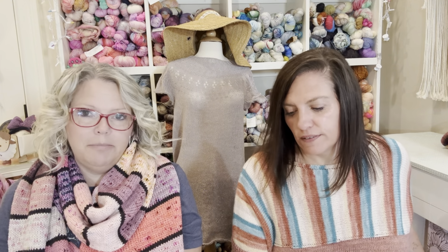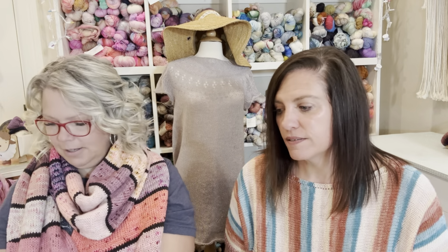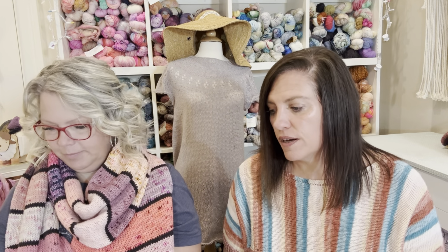Surprisingly stretchy. Yep. And it looks fine. It does. It looks great. I think it looks just fine. Yeah. It looks nice. It does. Gives it a very finished look.